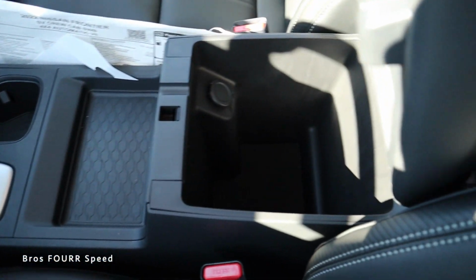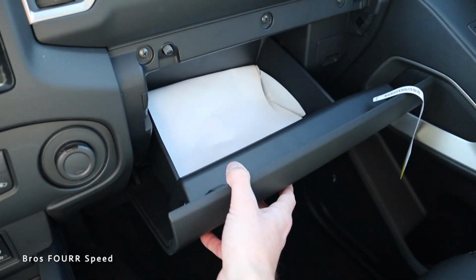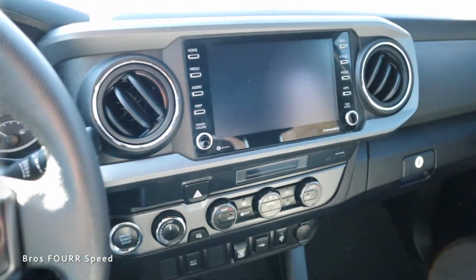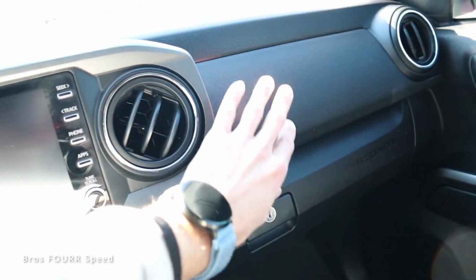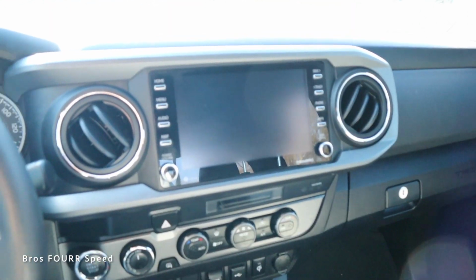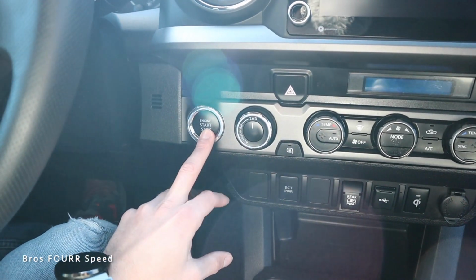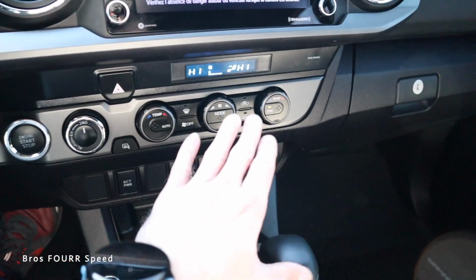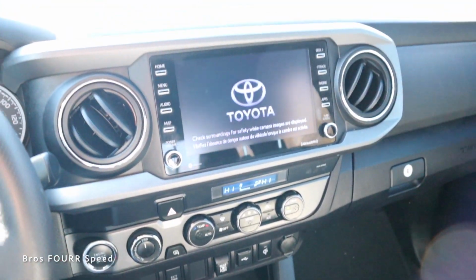Then we have a pretty good amount of space in here, as you would expect. And then a pretty good amount of space in there as well. Some cool leather trim on the dashboard. And then back in the Tacoma, I do like how you get this cool texture over here to give it some contrast. And like I said, I love the two-tone around the nav screen. Push button start, just like the Nissan, two-wheel drive, four-wheel drive selector. Pretty similar layout, it just looks a lot different.